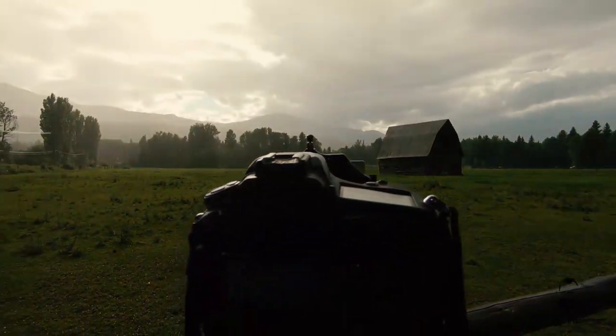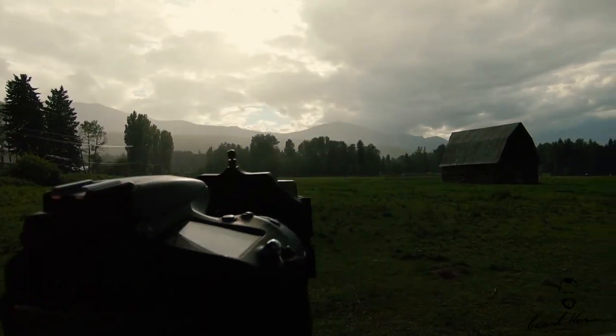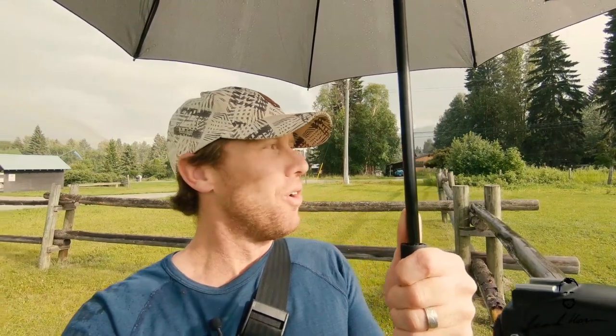The exposures are f/16 at a 15th of a second. Nothing too big in this rain. I didn't want to stop the shutter down too long so all the raindrops become a blur, and it is raining quite hard here at the moment, and I either need one of two things. It's a raincoat or a bigger umbrella because I'm quite wet standing here.